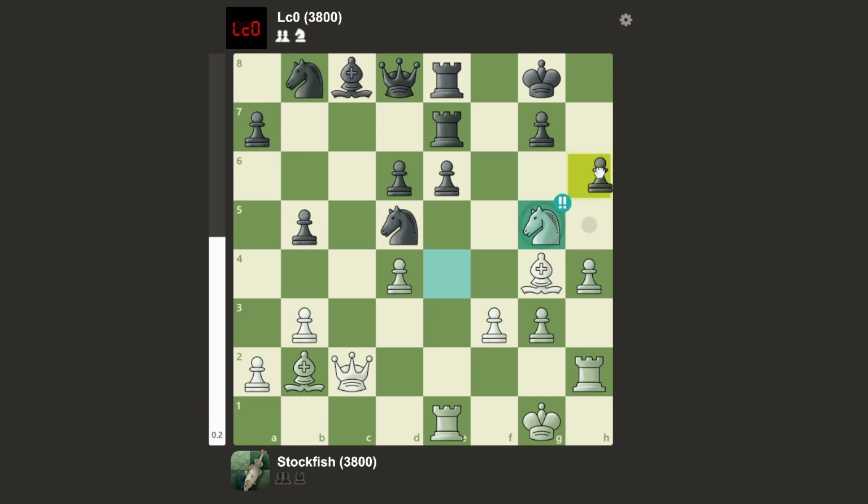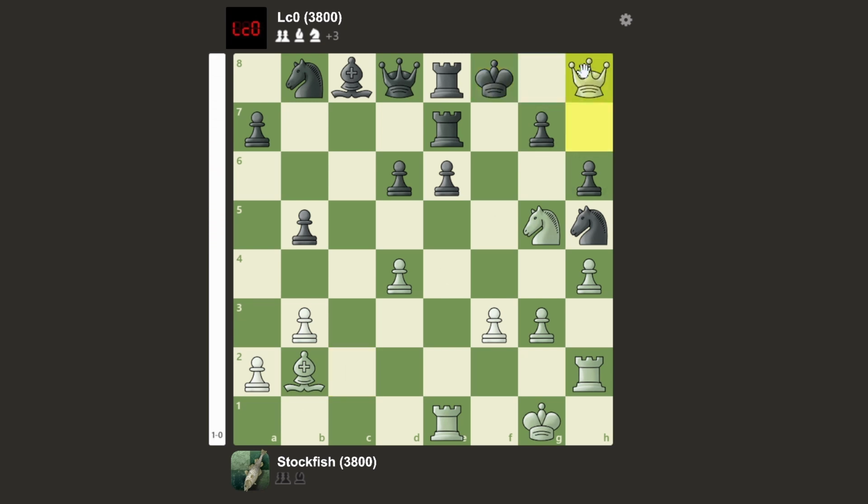And now the point is, if you take this, then Stockfish will take back with a pawn, and Stockfish has serious pressure on the king. So it wasn't taken. Instead, knight f6 was played, and now bishop h5. I mean, what if they take? Well, then it's actually a checkmate. So yeah, that was another brilliant move.